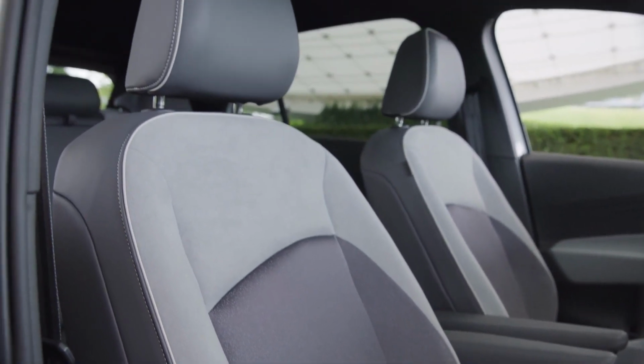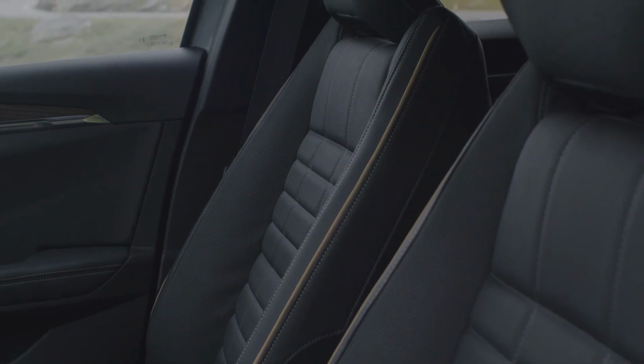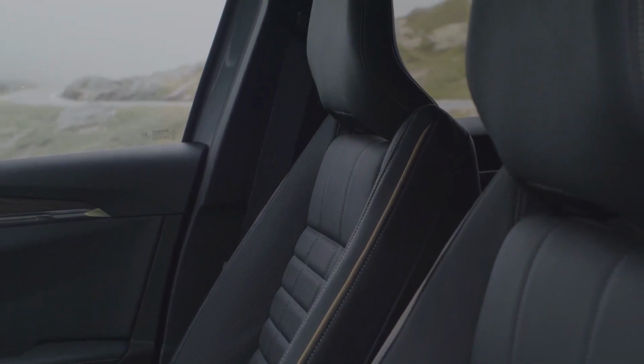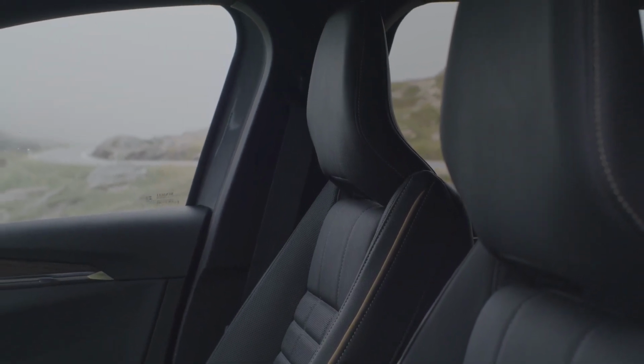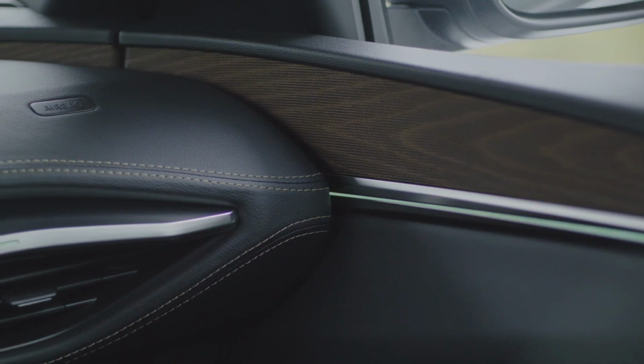Notably, the ID.3 comes in a 4- or 5-seater option. Renault also has fabric seats in entry-level trims, but goes a little bit more upscale with Alcantara and leather in premium trims. There's also a stylish, sustainable wood trim available.